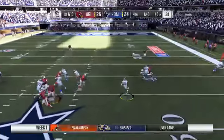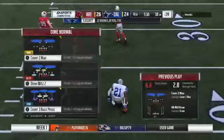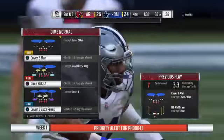They'll run it now out of the gun. And an alley to run. And a pretty little juke move there on a nice gain. 7 yards on the pickup there, and it'll leave them with a 2nd and 3.